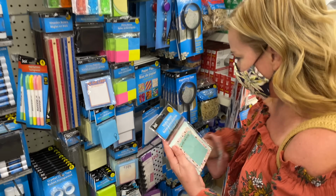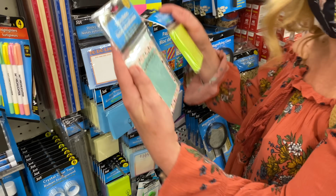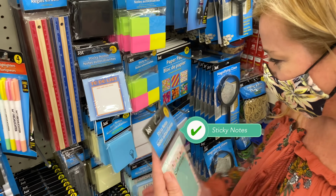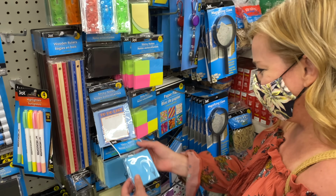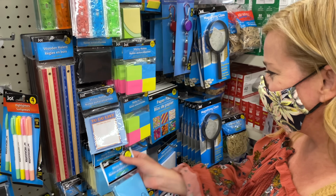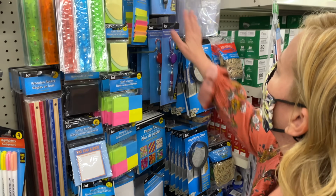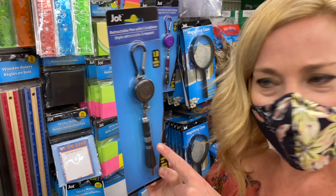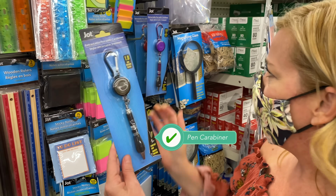Dollar Tree is almost always on their game with office supplies, and sticky notes are perfect for leaving messages for your room steward on a cruise. But this little item right here blew my mind. We'll come back to this later.